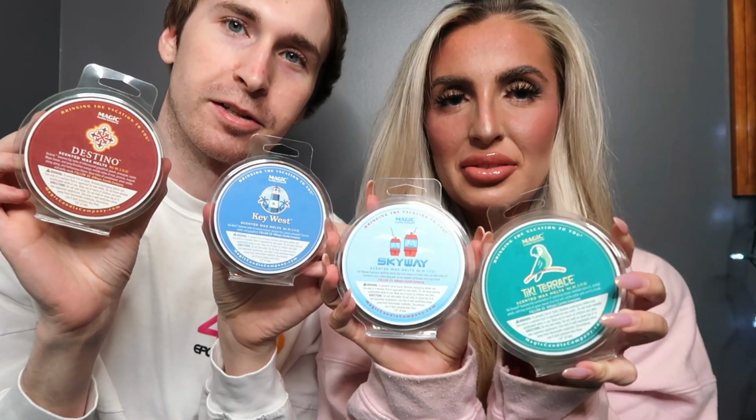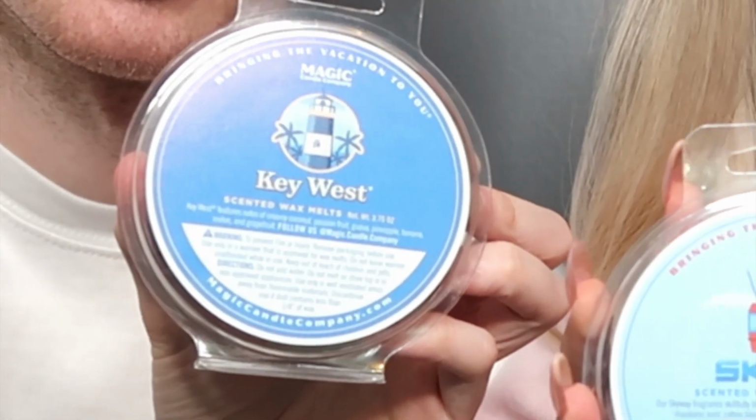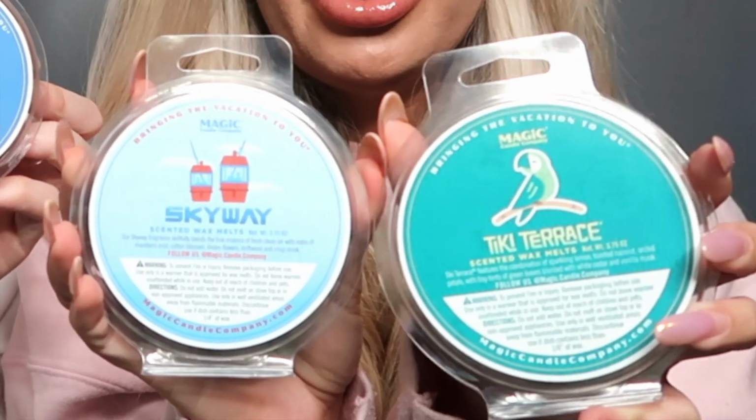Let's take a look at the four we looked at. So we got Destino, Key West, Skyway, and Tiki Terrace. I'm gonna rate mine. I think I'm gonna have to go number 1 with Skyway, number 2 Destino, number 3 Tiki Terrace, and number 4 Key West. So I'm also gonna rate mine. Easy choice for me. I'm gonna go from the bottom up. Key West is also my 4th. I don't love sunscreen. I mean, the smell's not bad, but it's not my favorite.